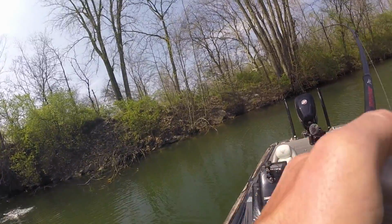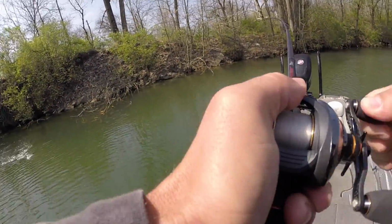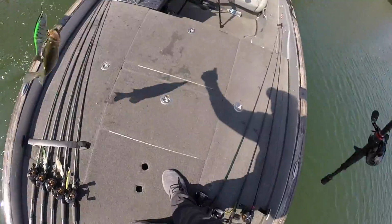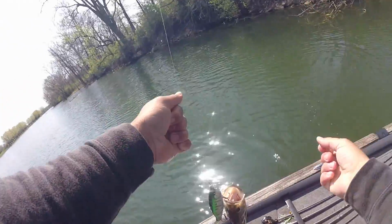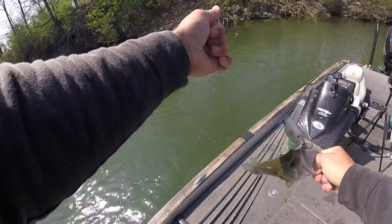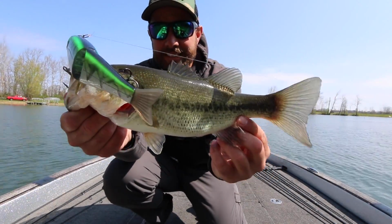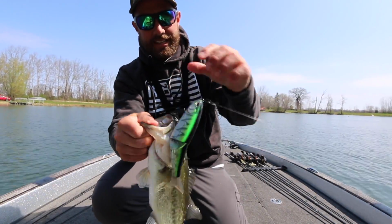Oh! Golly. Let's go, baby. I saw that one hit it that time. All right, there we go. Second glide bait fish. Got the front hook.